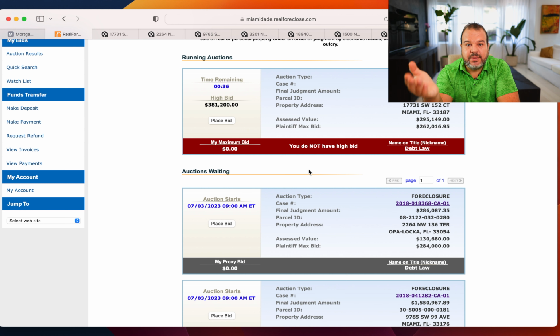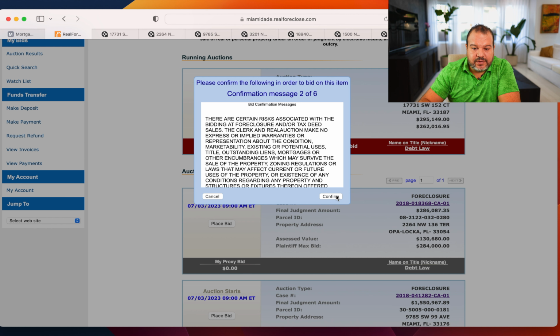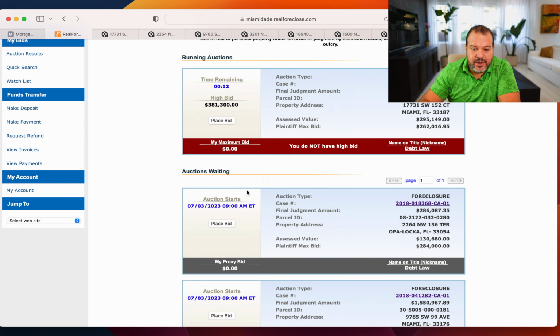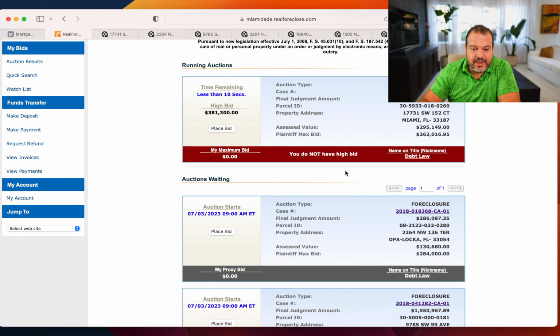So when you put in your deposit, then you can start putting in bids. See this place bid? We can click that. There's a bunch of messages here which we don't care about, but we're going to confirm all that. Obviously I'm not bidding, but it shows the opening bid, the current max bid, and then your maximum bid. We're not going to get into all that because we're not bidding. So let's see what happens here. We've got less than 10 seconds.